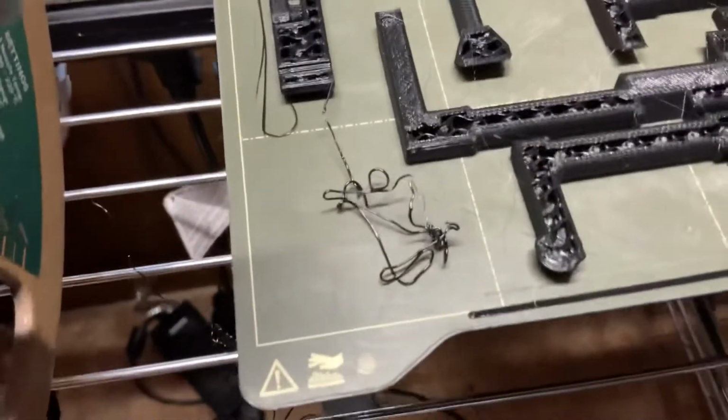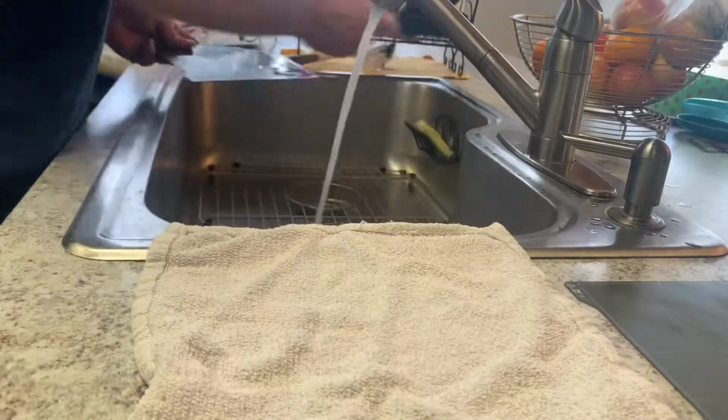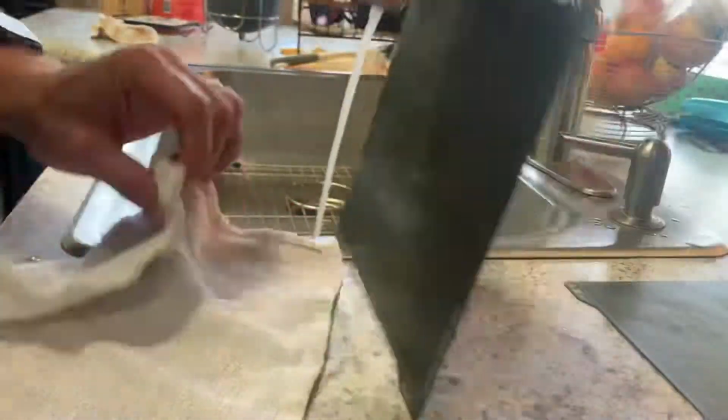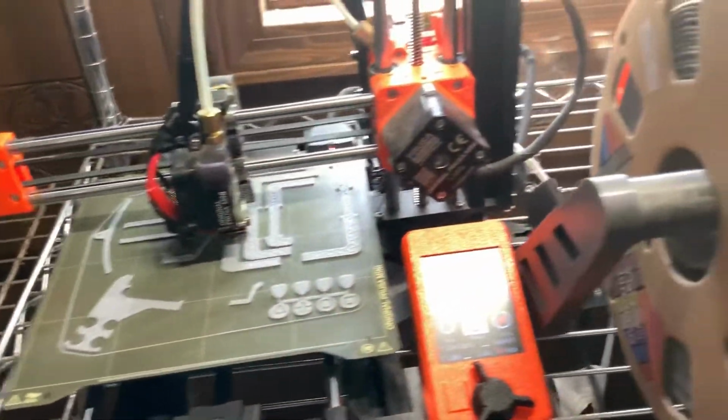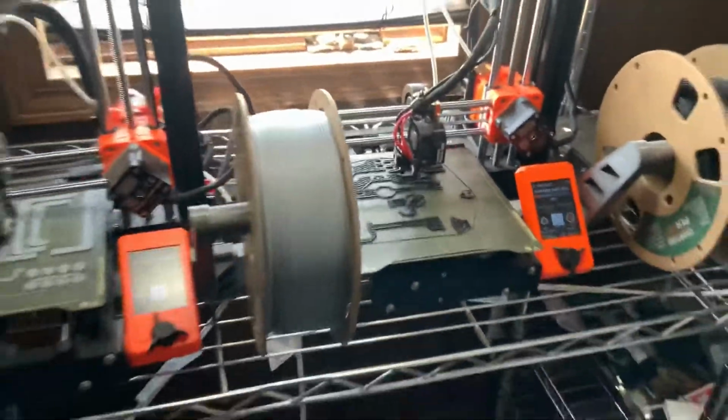Which brings me to another thing I've learned. If you're emptying your plates multiple times a day, just the oil from your fingers can make you have bed adhesion problems. I used to clean my beds with alcohol, but Matt Stoltz over at Prusa Printers suggested just hot water and dish soap. And I found that about every other day I have to scrub them down with hot water and dish soap, and that works beautifully. Everything sticks after that, until my stupid greasy fingers get all over them again. So just use dish soap and hot water. It's fantastic on these removable PEI sheets.